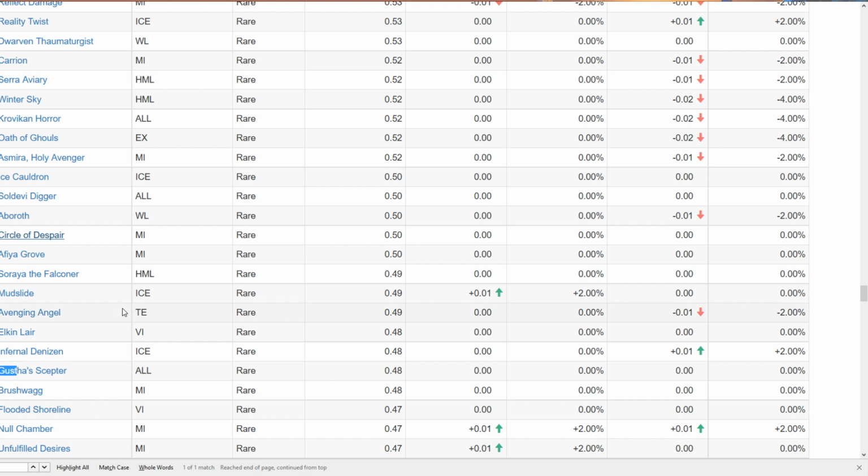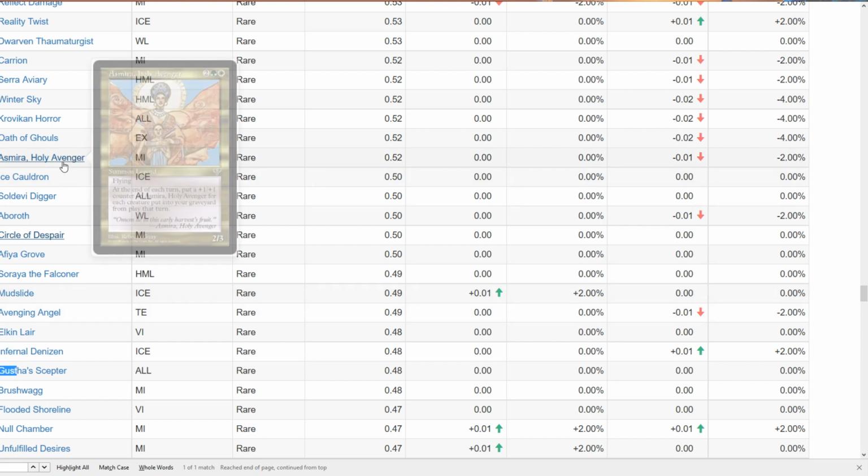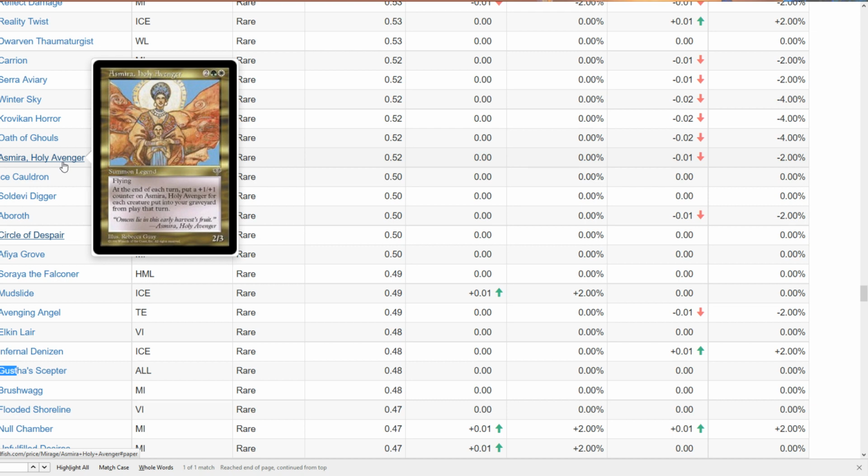The next one we want to talk about is Asmira, Holy Avenger. This one's kind of cool because I think this is actually a legit commander. I'm actually going to do a deck tech with Asmira, building around Eldrazi Scions and Eldrazi Spawns. It's a flying 2/3. At the end of each turn, put a +1/+1 counter on it for each creature put into your graveyard from play this turn. I think this is actually legit enough for a commander.